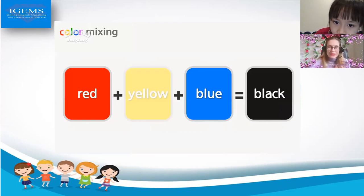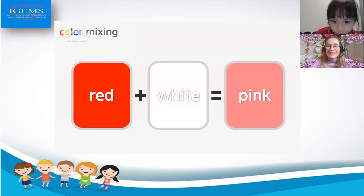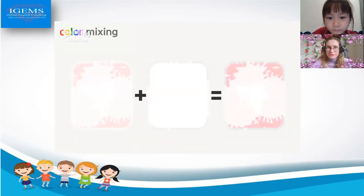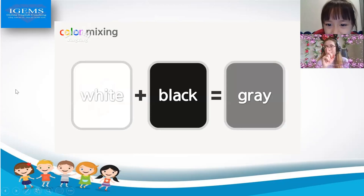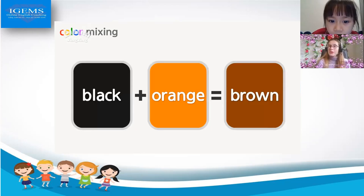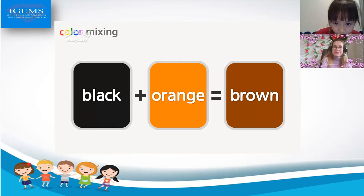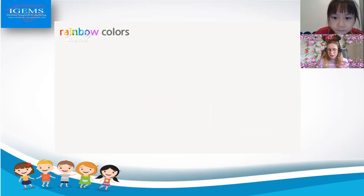Red, yellow, blue make black. Red plus white makes pink. White plus black makes gray. Black, orange plus orange equals brown. Rainbow colors, remember?